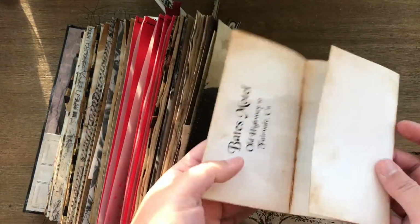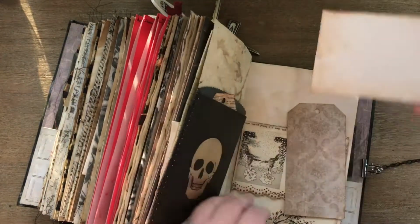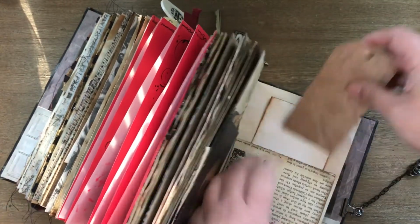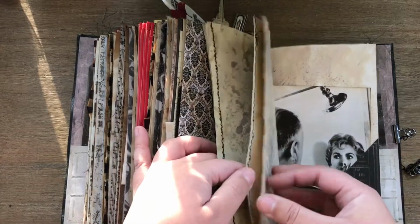And then Miss Terry has been playing around with digitals, and she made me this digital, which I thought was really freaking cool. It's like the motel stationery, which Norman tells Marion before he kills her, oh, it's there to make all your friends jealous when they find out you're at Bates Motel. Not.